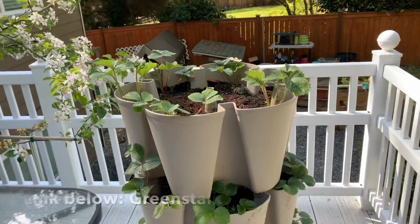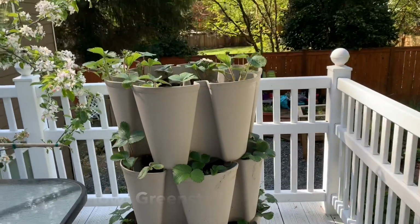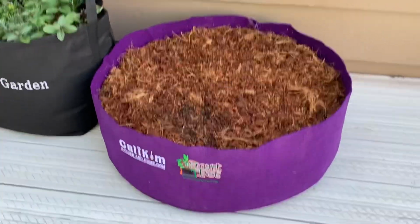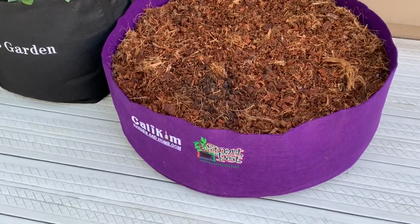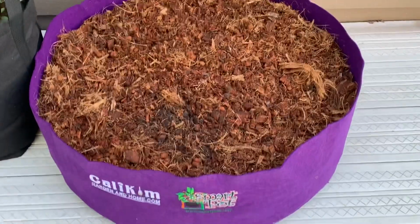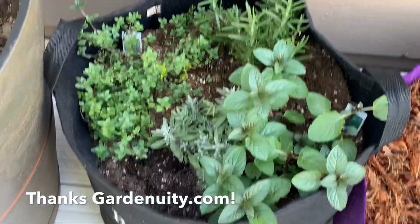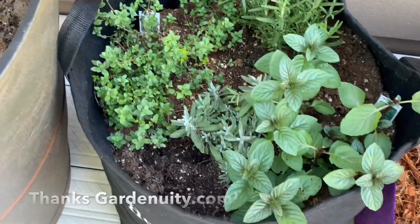We have more strawberries growing in this vertical garden tower. This is by Greenstalk. And over here are some containers that my kids are growing in. We just planted some Yukon Gold potatoes in a Smart Pot. Herb garden. We have some chocolate mint, rosemary, English thyme, and some lavender.